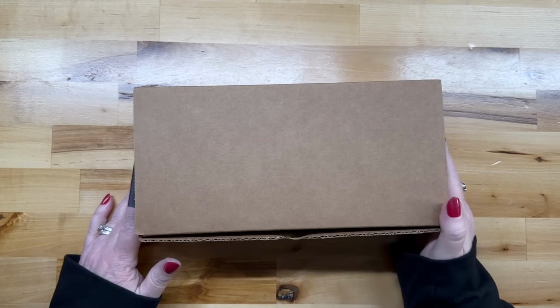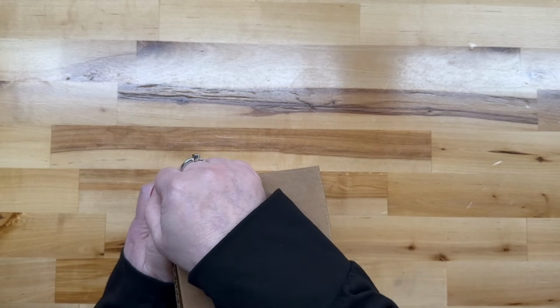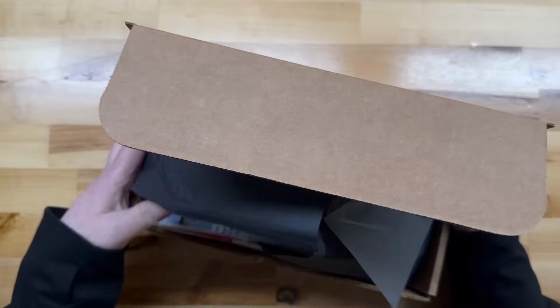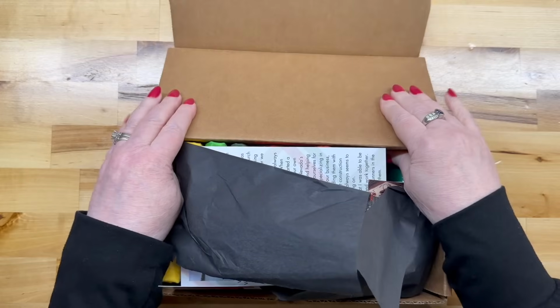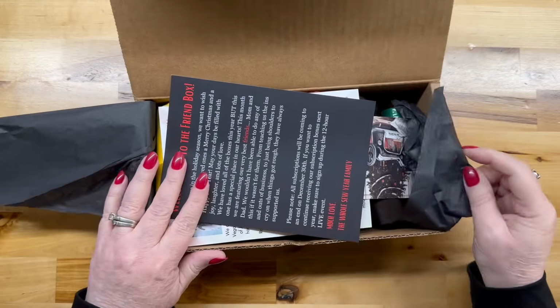All right, here in its usual little brown box, So Yeah. Yeah, look at that.